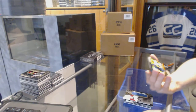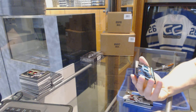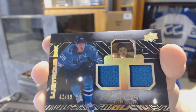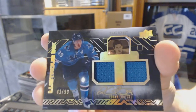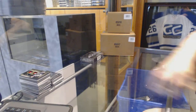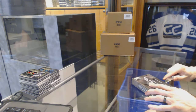And we've got a Lustrous Ink dual jersey and autograph, number 41 of 99, Logan Couture. Lustrous Ink, dual jersey and autograph out of 99, Logan Couture. All right, case two, box four.